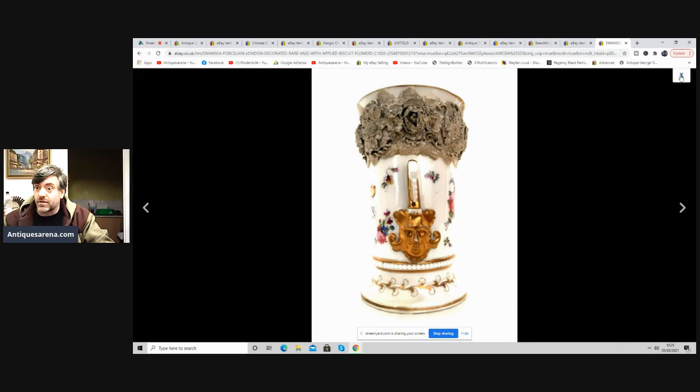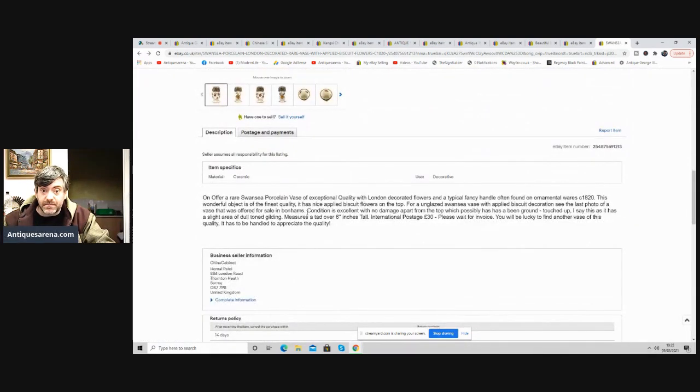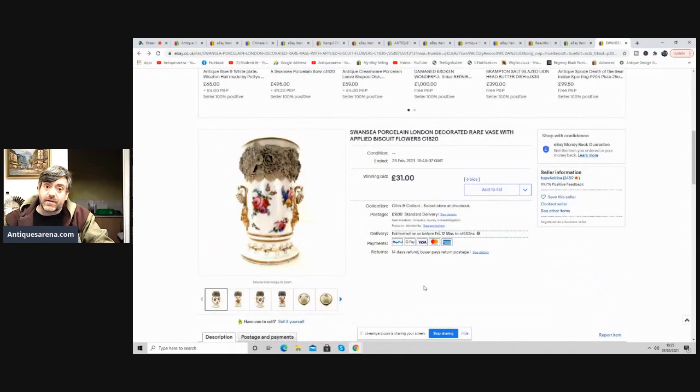I assumed that was the way it is, because the bisque is quite hard to see. I took him at his word on his description that the condition was excellent, with no damage apart from the top. So I emailed him when it arrived, and I said, I'm not being funny, it is missing most of the petals, if not 90% of them, and it's got chips to what is there. He said the bisque porcelain is in terrible condition. So I asked for a discount.